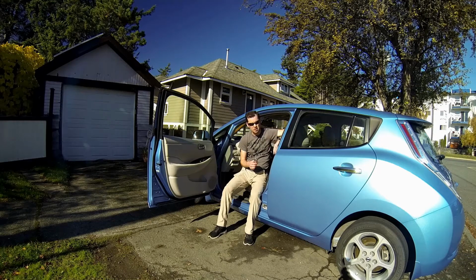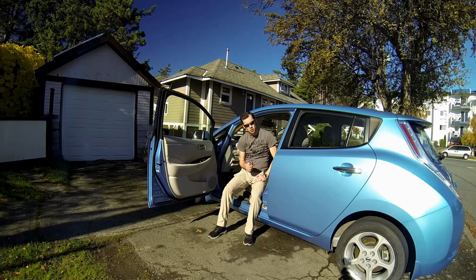But anyways, an event happened on my 2012 Nissan Leaf. This car is my wife's car. I don't drive it a lot, but it does get driven quite often, Monday to Friday, about a 40-kilometer trip. And I recently lost one of the 12 bars. So there's 12 bars on a Nissan Leaf, which indicates state of health. So I'm down to 11.